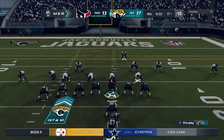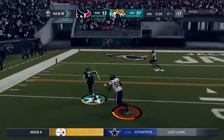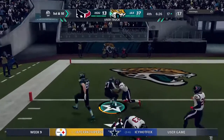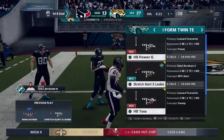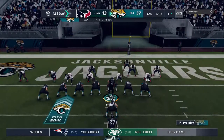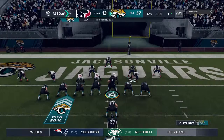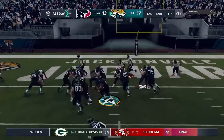So from the 17 now, here's a 1st and 10. Fournette, a first down carry. He'll have another first down and more. And did he get in? No, down at the 1-yard line. Another nice gain, 16 yards there and a first down again. Jaguars, first down. First and goal at the 1-yard line.